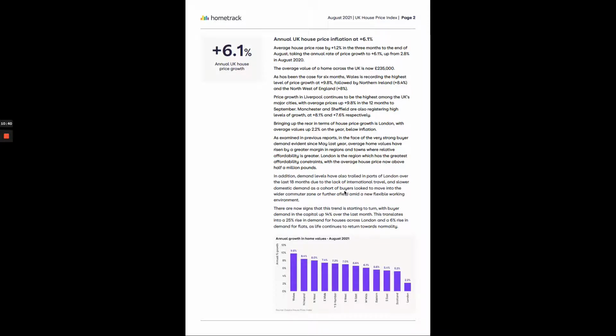So the demand levels in London did trail in parts over the last 18 months. And as we know, lack of international travel, people not being able to go into the offices. So people, especially young working professionals, didn't need to be in London, so they could move back with parents or rent further out for slightly less and get a bit more space. And yeah, we are going to see that start to turn around, as we are seeing it start to turn around now. Offices and international travel is opening back up.